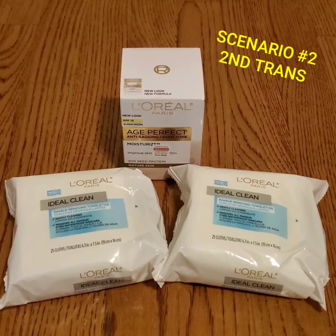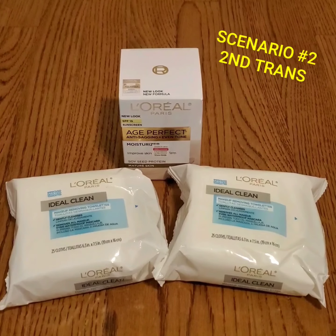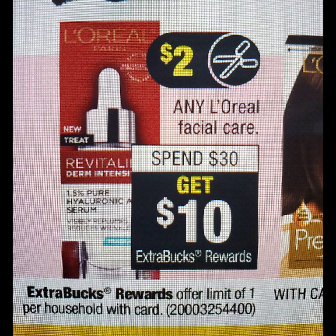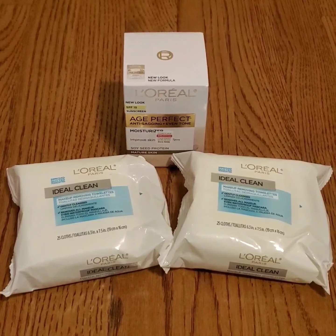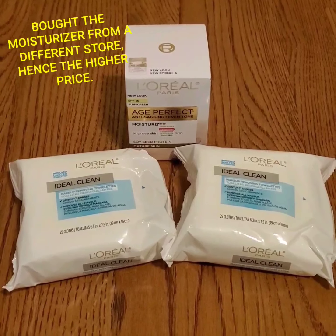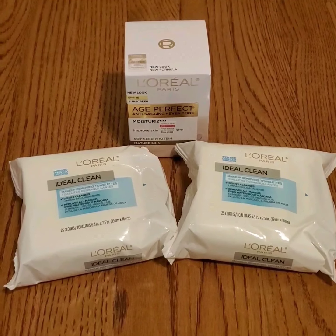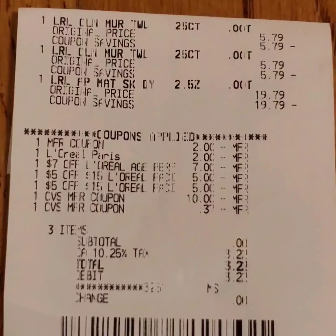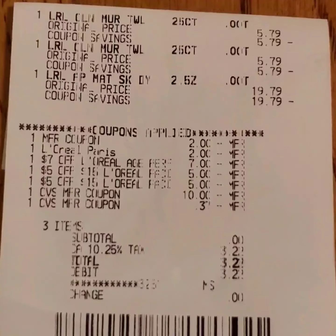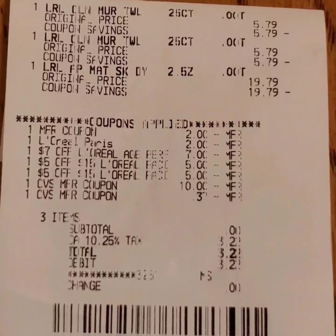This is the second transaction on this scenario. The Spend 30 Get 10 extra buck deal for L'Oreal. The L'Oreal Paris Moisturizer is $19.79. The facial wipes are $5.79 each. This is the receipt. I use paper coupons and digital coupons. There are $5 off $15 L'Oreal face coupons.